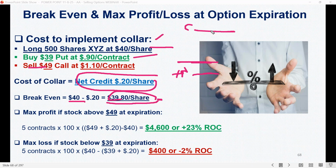Now his max profit, though, he's going to give up any gain above that 49, but he's okay with that. He was probably going to sell the shares at 49 anyway. So he's happy at 49. If it does keep going up, he's capped his profit there.